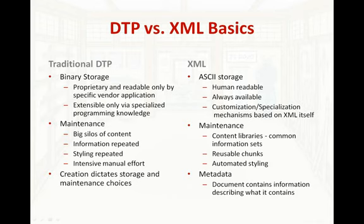You can open data documents straight out from any other application, Oxygen, ArborText, any of them. And it's always there, it's always available.